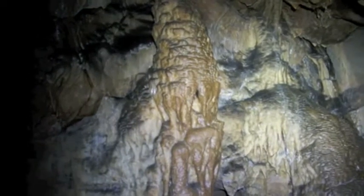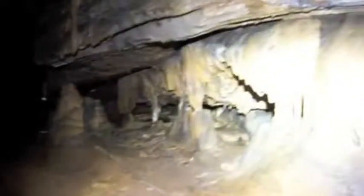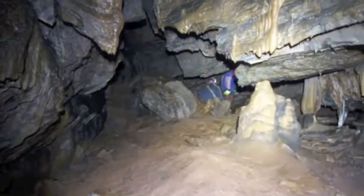All right, we're in the next room. We look up here on the wall. It's what we call a sconce, because that's what it looks like. We look to our right. A lot of nice formations there. All right, so we're heading on to the next hole, to the next room.